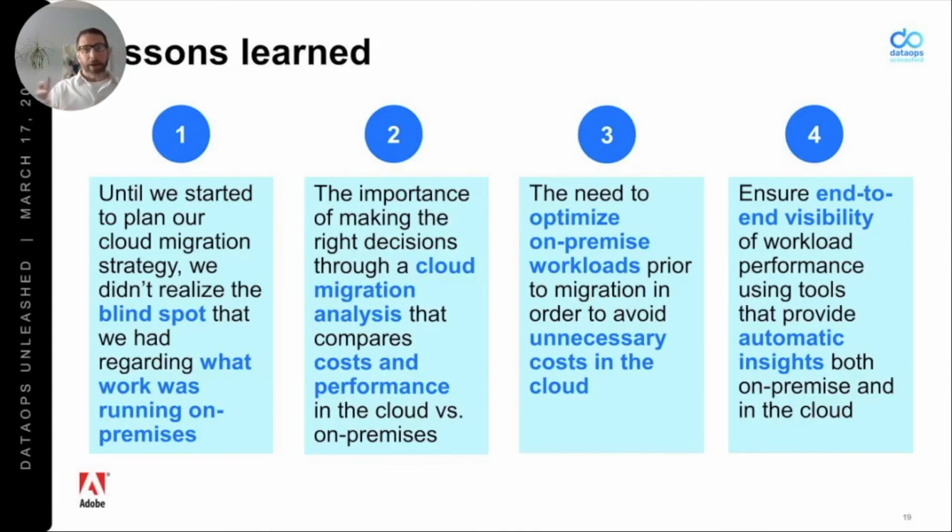And then finally, even though we don't have workloads in the cloud yet, we've realized that we want the same insights for those workloads when they're running in the cloud as we have today when they're running on premises. Again, this is an area where we can partner with Unravel to deploy some of their APM capabilities in the cloud so that when a workload migrates from on-premise to the cloud, we have the same insights about how is that workload running? Are there optimizations that could be made to make it more efficient and use resources more effectively?